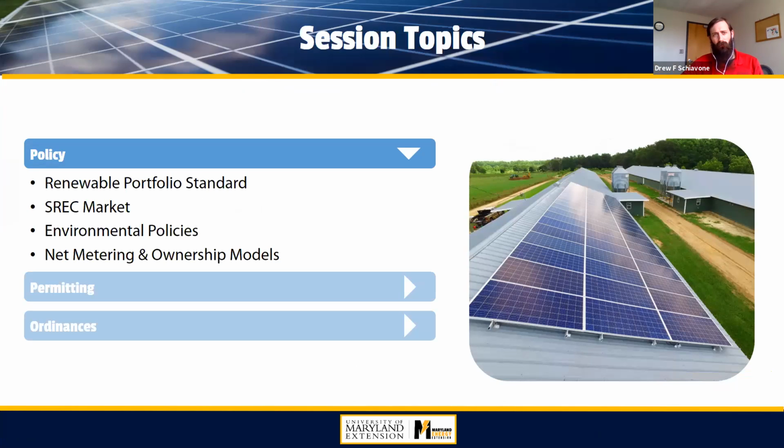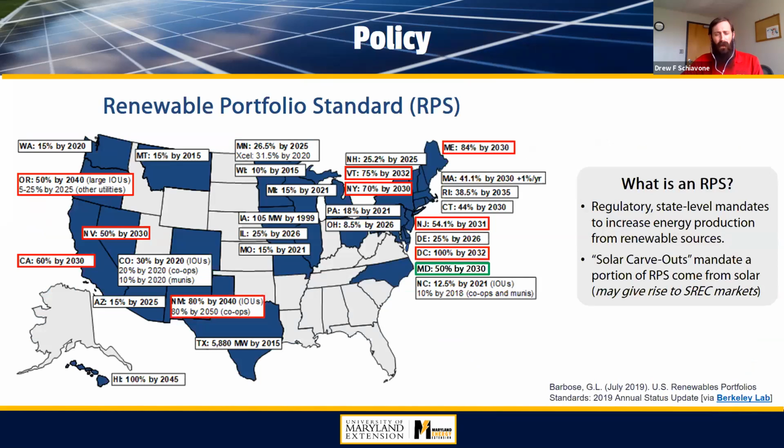As you'll see from the discussion, Maryland's really emphasized solar among other renewables, but there's a big push for it. And in some ways, Maryland's got to play catch up with the ambitious goals that they've set for renewable energy. And so we'll get to some of those issues later, permitting and ordinances and other things like that. But I just wanted to start, and we've talked about some of this in previous weeks, but for those of you that weren't able to join us, we'll touch back on these topics.